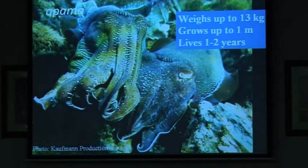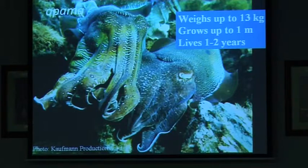The giant Australian cuttlefish, as no doubt you're all reasonably familiar with, can reach quite large sizes, up to 13 kilos, grow up to 1 metre, although you're unlikely to see them of this size here at Point Lowly. But they only live for 1 to 2 years. And this actually becomes critical when we start thinking about some of the potential impacts on the species.